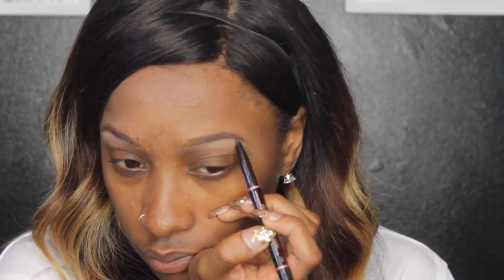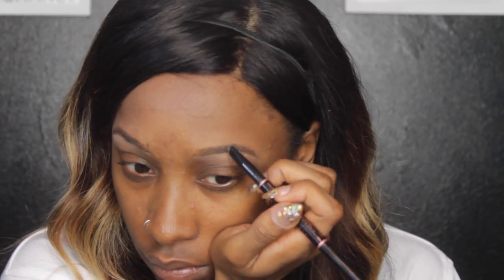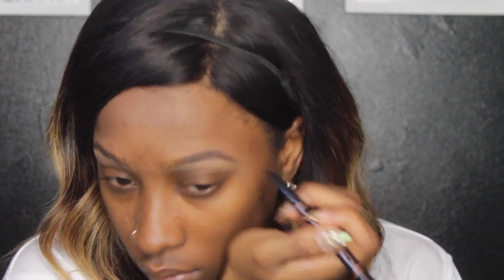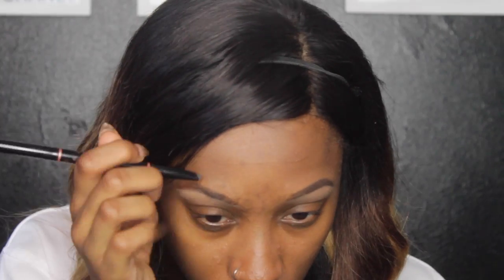Now I'm using the Anastasia Brow Definer. I'm just going to define my brows just a little bit more because they weren't as dark as I like them to be, nor was the outline of my brows. I wanted them to be a little more sharp. So that's what I'm doing here, just defining them just a little bit more.